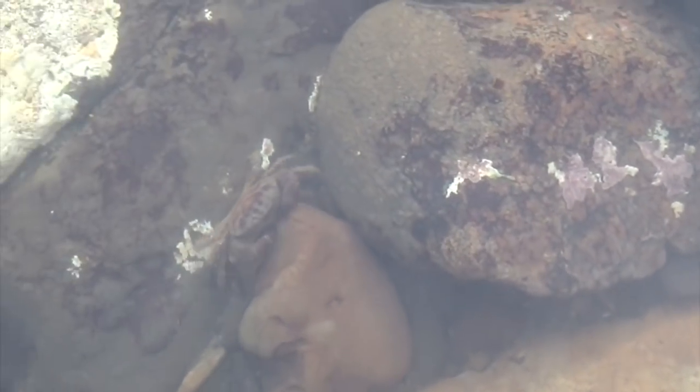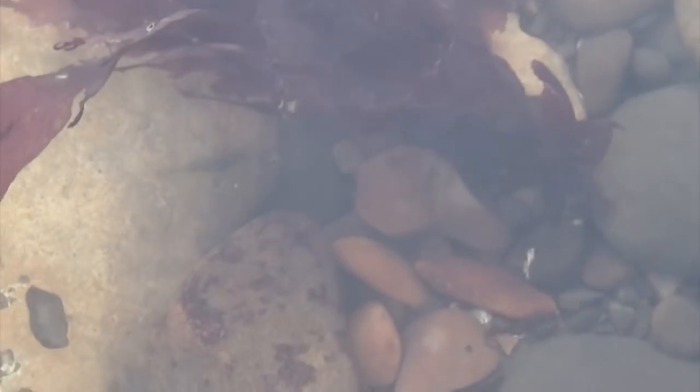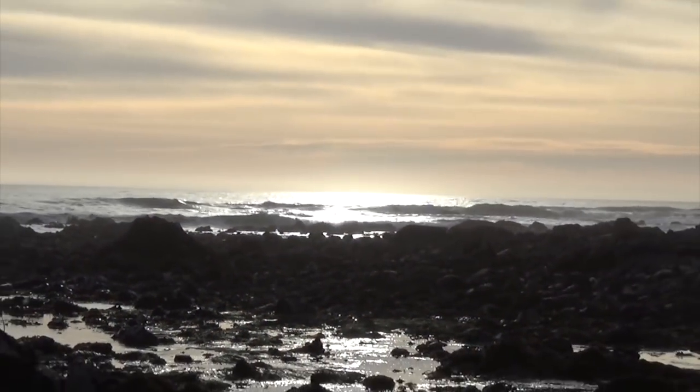Look at that little crab. Each one's different. Come on, little guy. Back into my hand. Where'd you go? Come on. I don't think he wants to play. Getting late in the day.